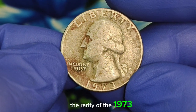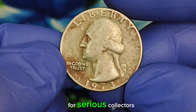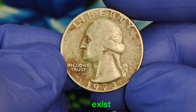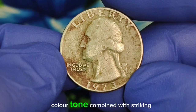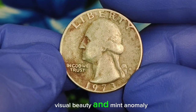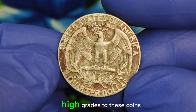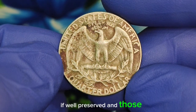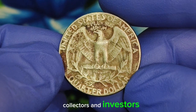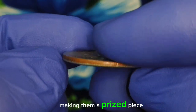The rarity of the 1973 D Washington quarter in this condition makes it a top priority for serious collectors. While millions were minted in Denver, only a very limited number exist with the unusual and vivid color tone combined with striking errors. This blend of rarity, visual beauty, and mint anomaly puts it in high demand. Coin grading services often assign high grades to these coins if well preserved, and those with strong luster and clean surfaces command impressive auction results. Collectors and investors alike understand that coins like these don't come around often, making them a prized piece for any high-value collection.